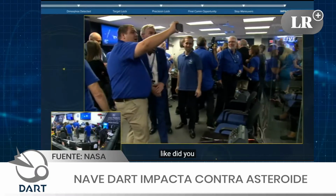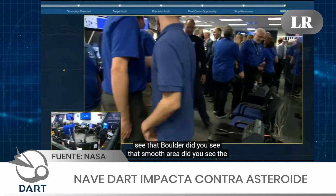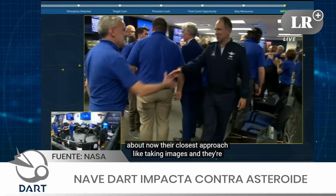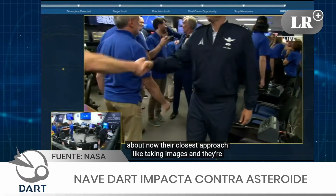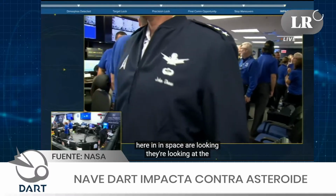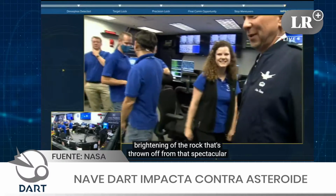And LICIACube is flying by right about now. They're at close approach, taking images, and they're storing them, and we'll get those in the next days. Telescopes here and in space are looking at the brightening of the rock that's thrown off from that spectacular collision that we saw, and this is going to go on for weeks. So there's still a lot of excitement to come, but nothing to take away from this moment. Yeah, this is just the beginning.